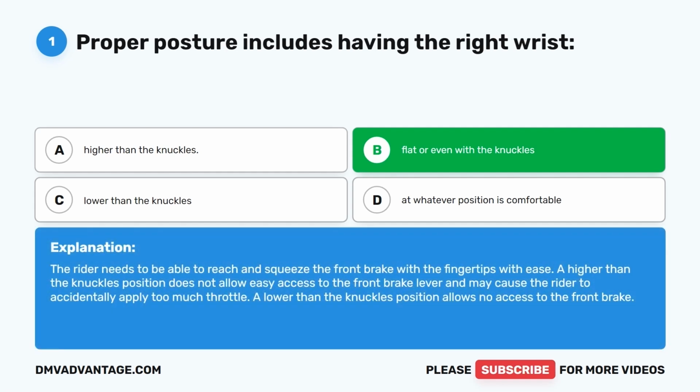The rider needs to be able to reach and squeeze the front brake with the fingertips with ease. A higher than the knuckles position does not allow easy access to the front brake lever and may cause the rider to accidentally apply too much throttle. A lower than the knuckles position allows no access to the front brake.